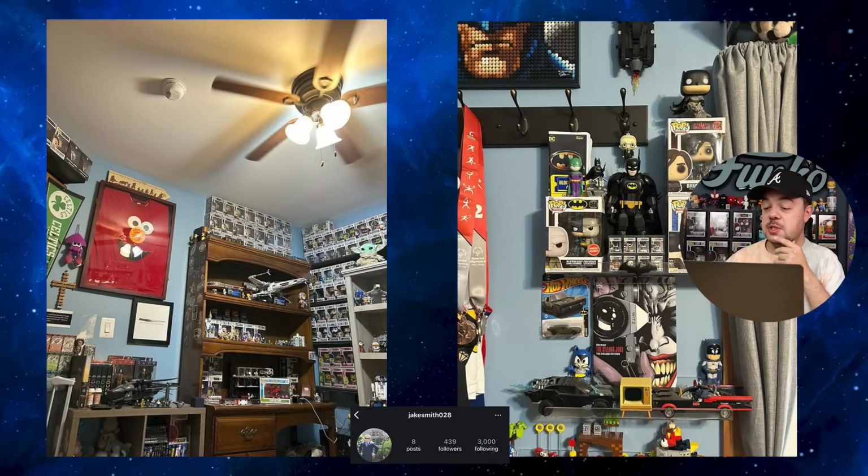Jake Smith 028, looks like you have, well, I wanted to show off your Batman collection right here because I love how, like in that first one that we showed off, it's a good mix of different things, guys. You have a Hot Wheels car right there. I think that's the Killing Joke on DVD.